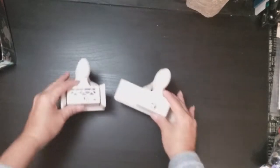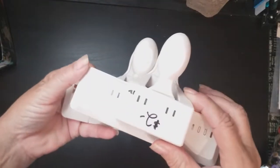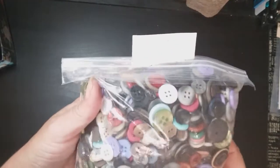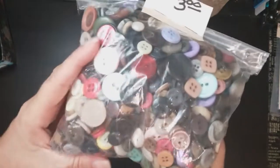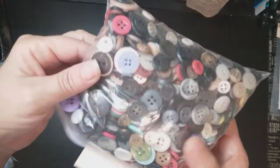Next, we went to Creative Reuse. And I found the two really cool Martha Stewart punches. I kind of collect those, so that was fun to find. The bag of buttons that I get to split with Climmie. Anyway, that was fun. There's some pretty colors, some unique buttons in here. It'll be fun to go through those.